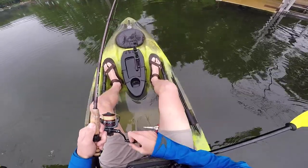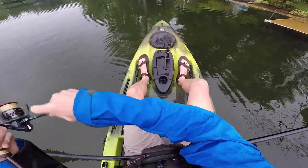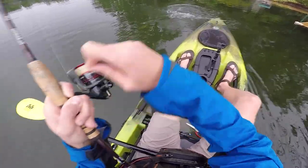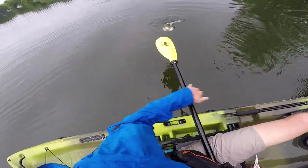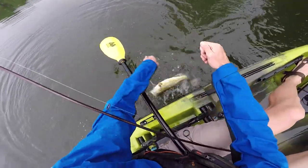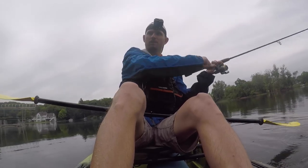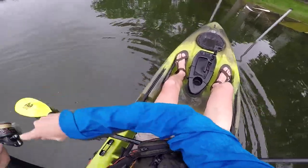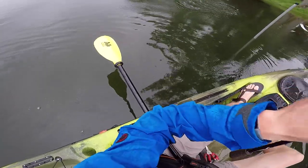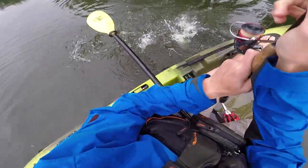I have so much confidence every single cast is gonna produce. Like that. It's so funny. Man, they are fighting so hard. I can't say it enough times. These fish are just absolutely nutty. Okay, that works. Another one. Decent. Get up here. Oh my gosh.